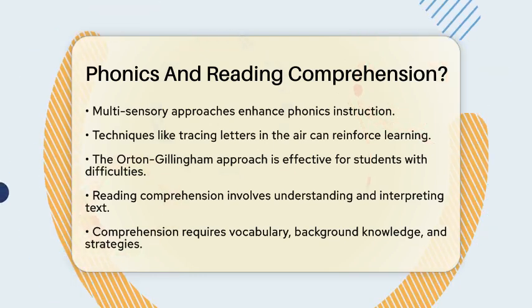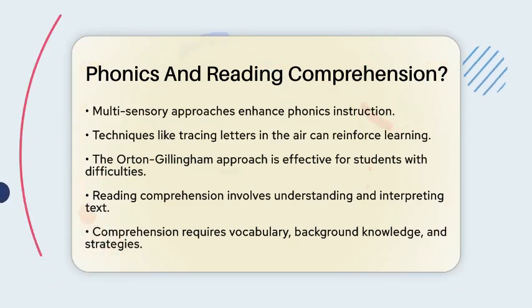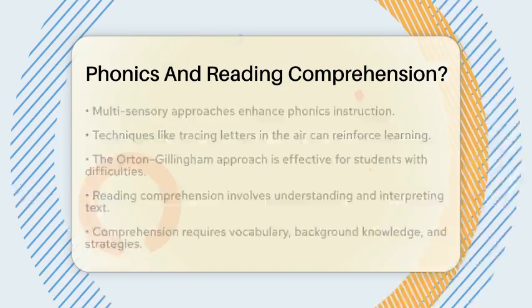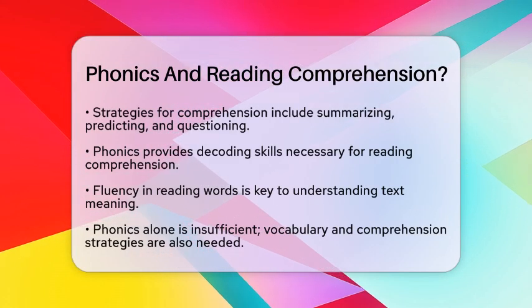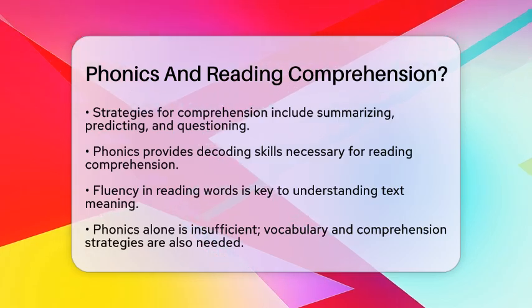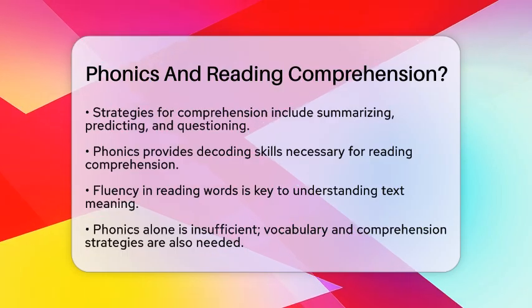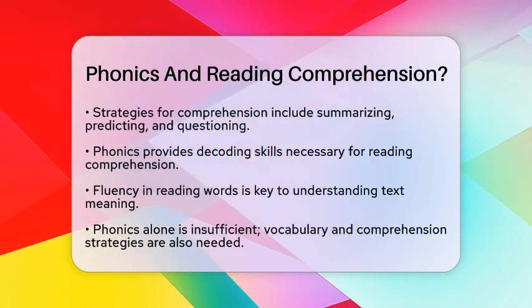The relationship between phonics and reading comprehension is clear. Phonics provides the necessary decoding skills to access the words in a text. Without the ability to read words fluently, students may struggle to focus on understanding the meaning of what they read. However, phonics alone is not enough. Students also need instruction in vocabulary and comprehension strategies to fully grasp the text.